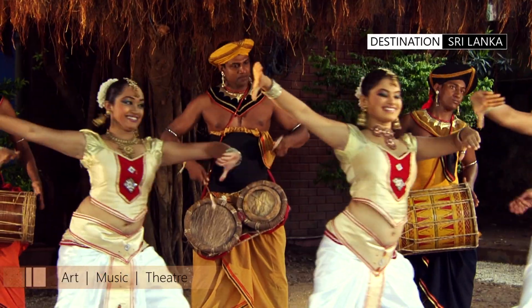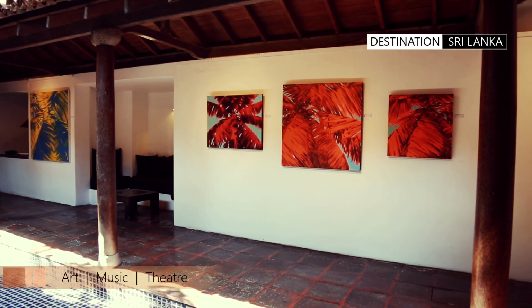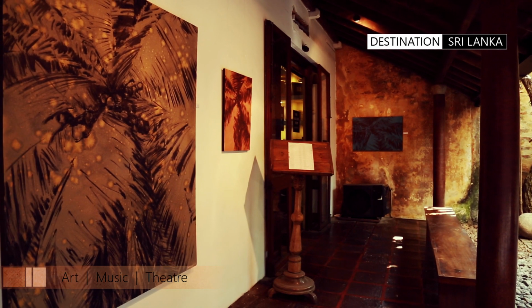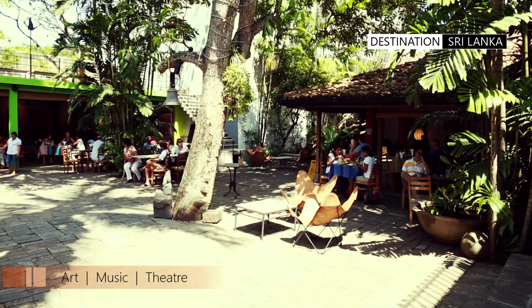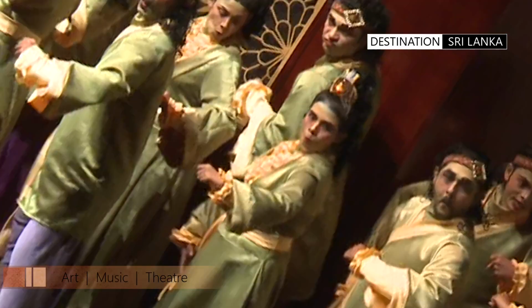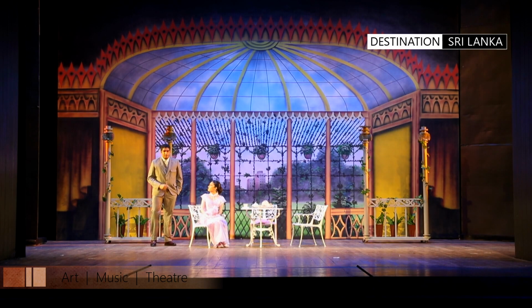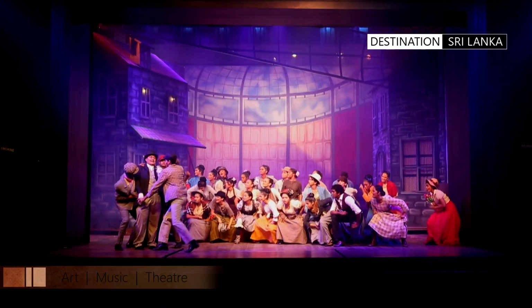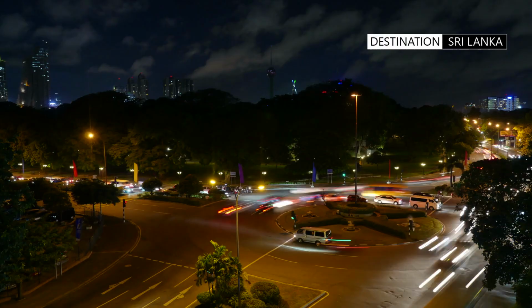The music genres encompass traditional to Western-influenced shows. There are also a number of art galleries and art fairs catering to a wide cross-section of tastes. Finally, an evening absorbing the vibrant and creative theatre scene might be just what you need to round off the experience of a city which is on the move day or night.